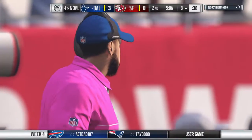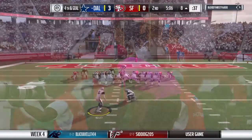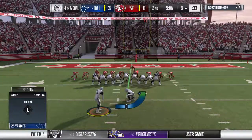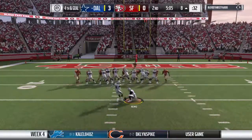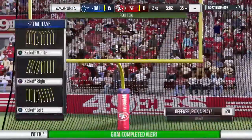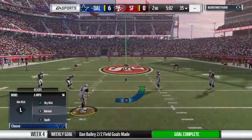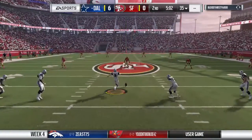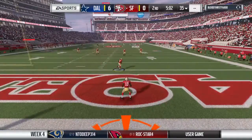Not only did they drop what looked like an interception in the end zone, they blew a golden opportunity to shift the momentum. And Bailey able to knock it through. And that will double their lead as it's up to 6. So that's their 3rd trip to the red zone, but all they have to show so far is 2 field goals. Tough sledding in this game for the offense.